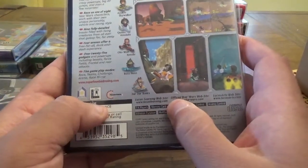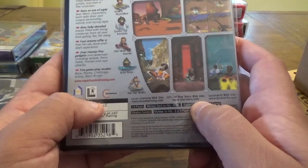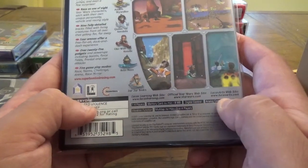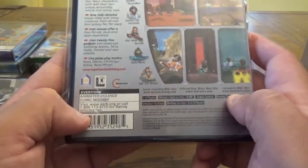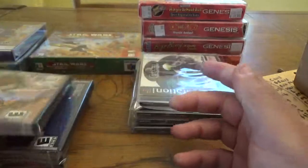Lucas Learning website, www.lucaslearning.com. Official Star Wars website, www.starwars.com. And LucasArts website, www.lucasarts.com. For the PlayStation 2, we have Star Wars Super Bombad Racing.